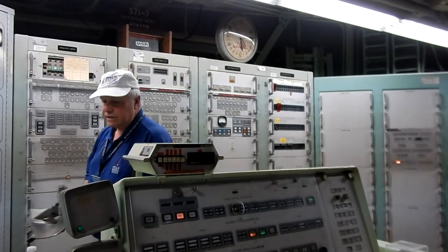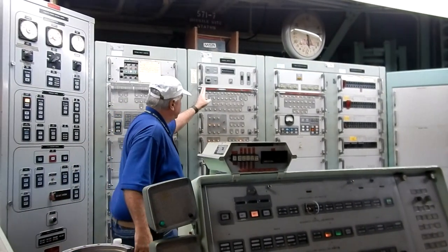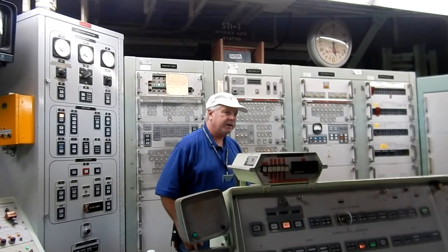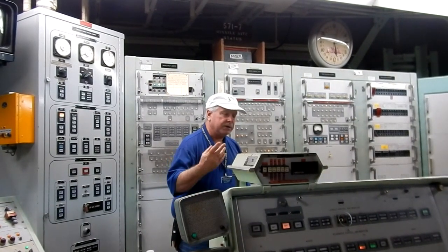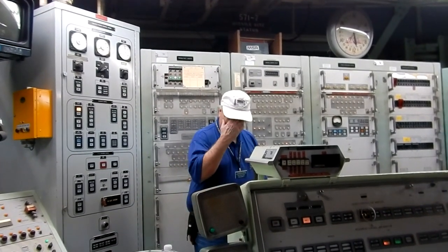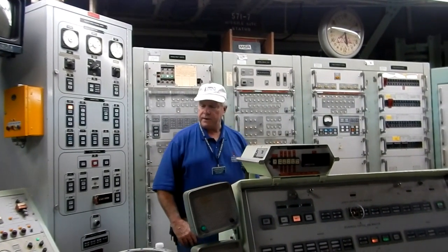Now that code is a 6-digit code with 16 alpha characters each. So that's 16 to the 6, Commander, of combinations. I know you know the answer. Don't feel bad, Bill Gates didn't get it right.